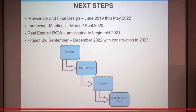Mid-2021 is what we're shooting for to start working with the landowners for areas where we need to secure additional right-of-way outside of the right-of-way that's available. And so that'll be starting next year. And then I think our project ready date, or when we need to be ready to go with the design, is September of 2022, and that means all the right-of-way is done, all the utility coordination's done, everything is ready to go. And at some point in time between there and December, the project will go out for contractors to bid on.